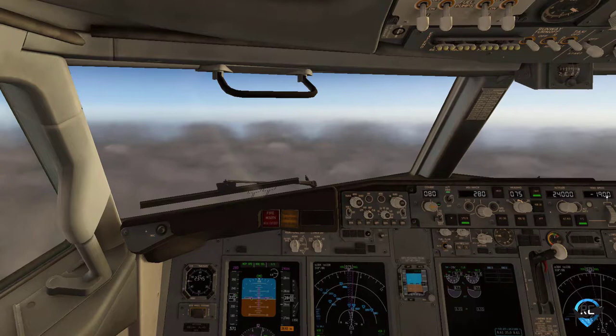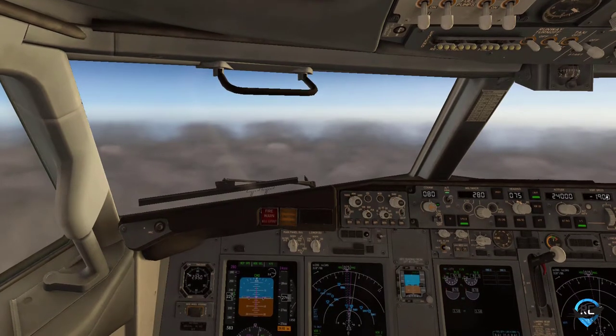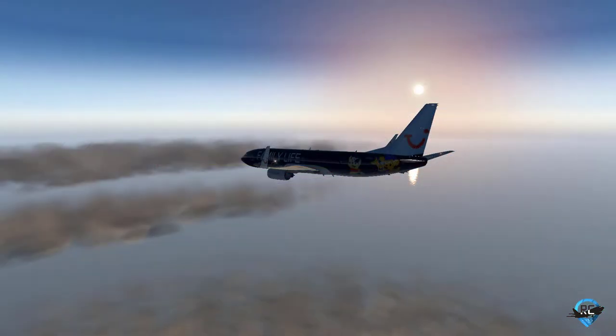You can expect that, and you can call Delta now on 129 decimal 175. Good morning. 406 with you out of flight level 300 for 170. Good morning, 406 Shannon, continue to descend to flight level 80. Flight level 80, 406. We are ready for descent.